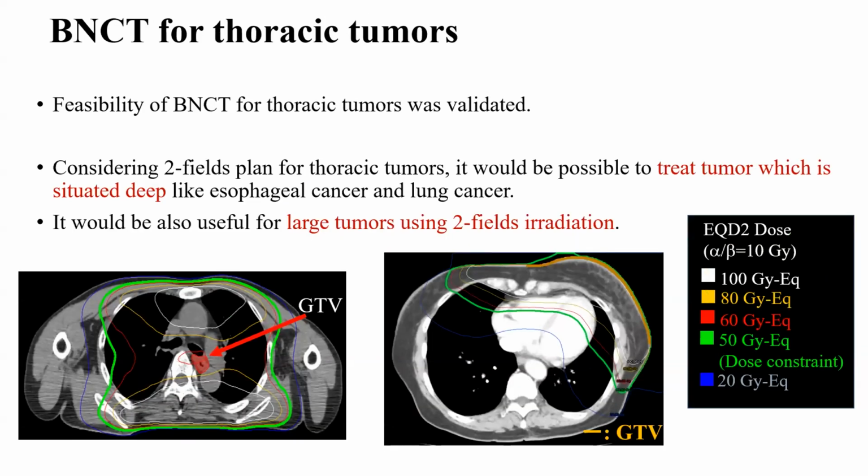From these results, the feasibility of BNCT for thoracic tumors was validated. Considering a two-field plan for thoracic tumors, it would be possible to treat tumors which are situated deep, like esophageal cancer and lung cancer. It would also be useful for large tumors using two-field irradiation.